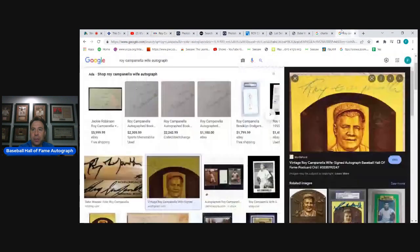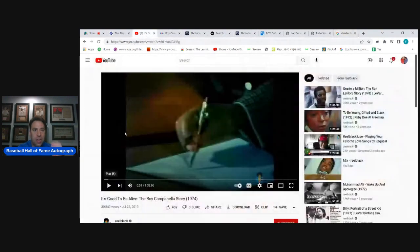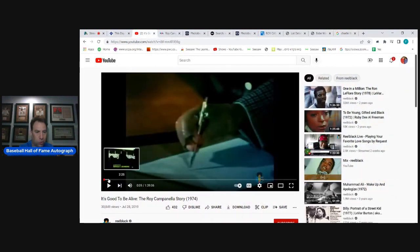And for some reason, fortunately for her, she always looped her A's up. So when you're looking at a Roy Campanella autograph, you've got to be really careful because she signed a lot of his mail post-accident. So speaking of the accident, I want to take a moment and watch this video. This is Roy Campanella, not signing, but writing post-accident. So we can watch this real quickly.